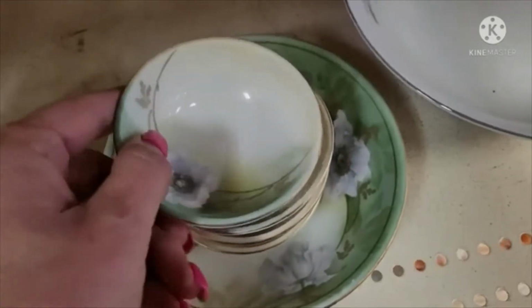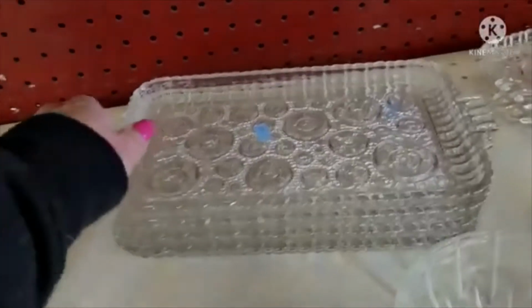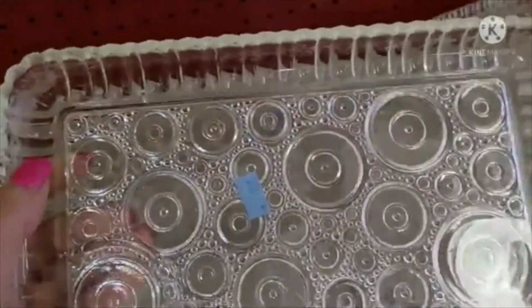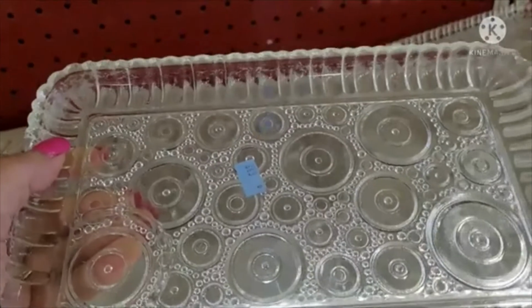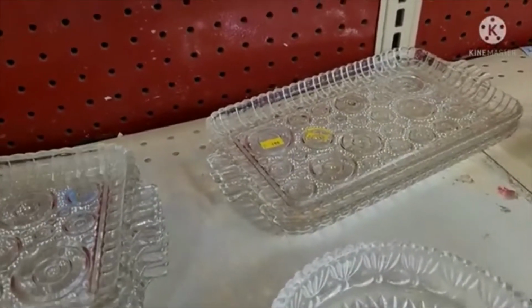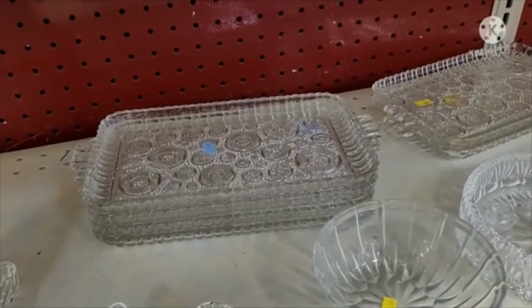Do you guys remember the clear glass collab I did? A few of the people had these trays in their videos, and I thought they were adorable. They're little luncheon trays. I debated getting these. I also passed.